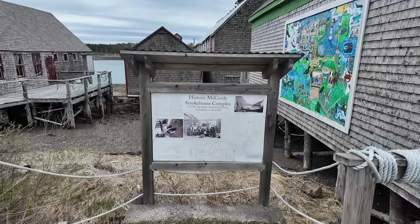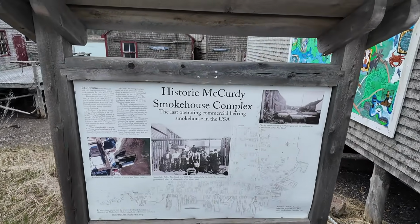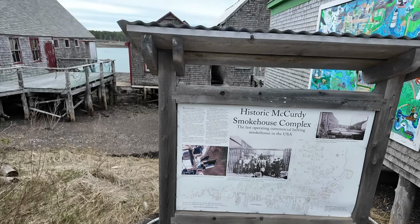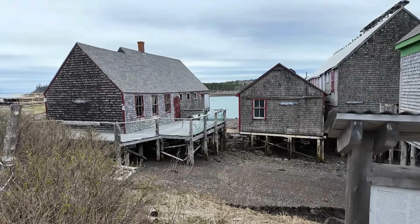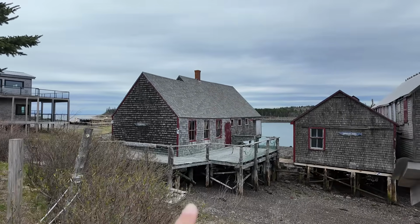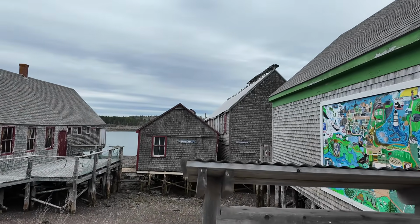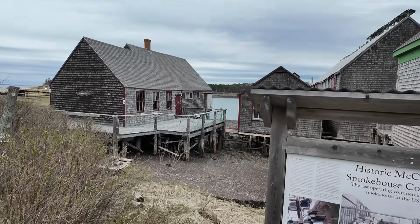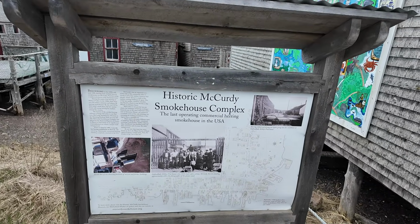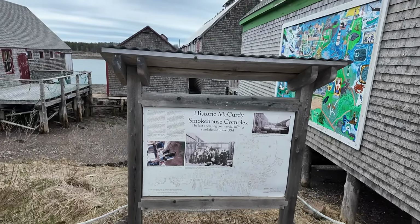This here is the historic McCurdy Smokehouse Complex, the last operating commercial herring smokehouse in the USA. You can see the buildings there. It says not all of them are still here. That's the skinning shed, the sawdust shed, and the South Smokehouse there. So it says it closed in 1991, meaning I guess that there are no commercial herring smokehouses in the United States of America.